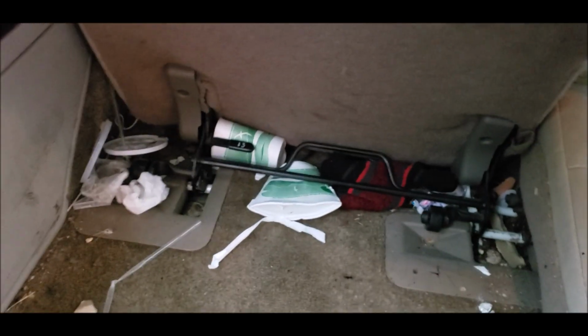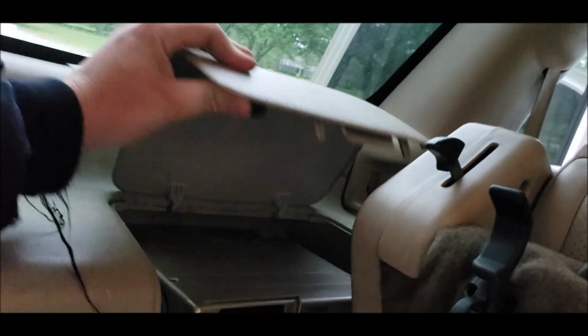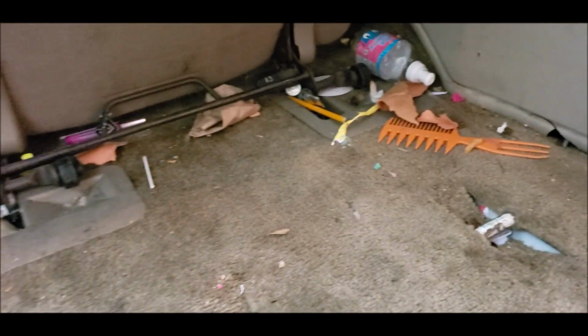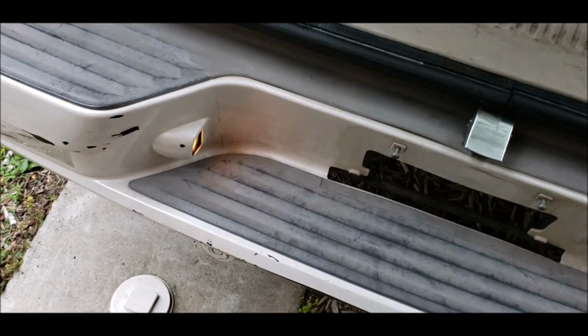Oh my goodness. What else is in this girl? Oh god. There's a DVD player back here. Did not know that. Thank you, early 2000s technology. What's behind this seat? Oh, I'm gonna have a marvelous time cleaning all this out. Got a backup camera somewhere. We'll work on that.